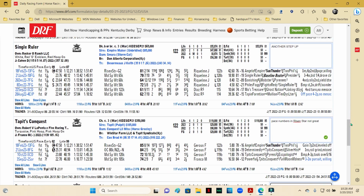Single ruler is, Keith Desormeaux loves to run his horses on big stakes days and have them fire. He did so with this one in the Lecomte, who won nicely at 18 to 1. The Risen Star, he didn't run bad. If you note from the replay, he was flying late, but he still only got 5th, and he was no factor in the race. Obviously, they had to keep this horse well back and then make one big run to try to get into the money.